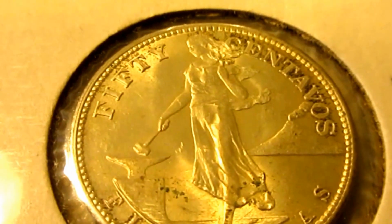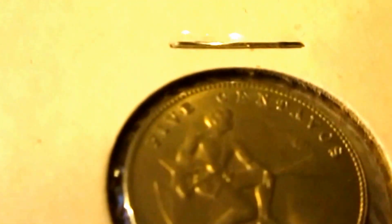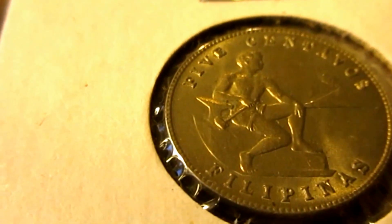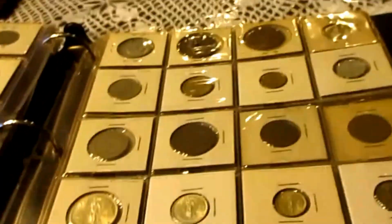Here's some beautiful Philippines coinage. Look at the luster on this. So that's the 50 centavos, the 20 centavos, the 10 centavos, and I guess this is, gosh, maybe 5 centavos? I'm not sure. I can't look while I'm filming. But yeah, I bet Panhandle Matt is going to love those. Urasawa will like those too. Really beautiful coinage. Look at the luster on these bad boys. And then here's some more cool stuff.